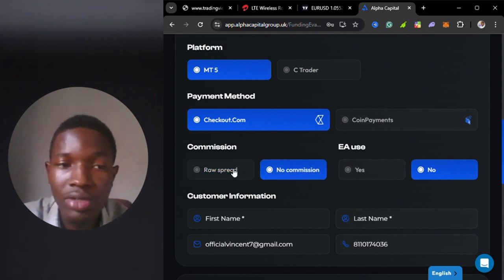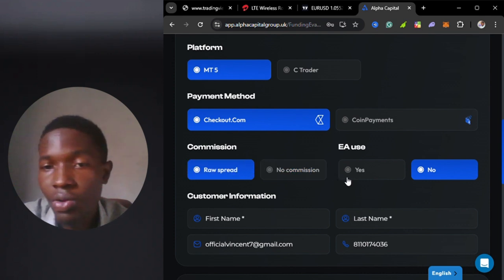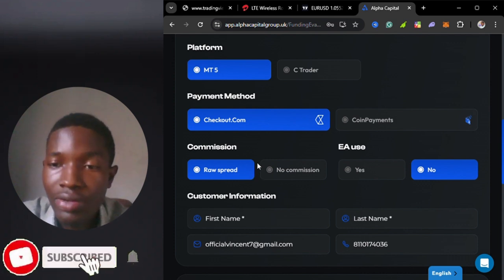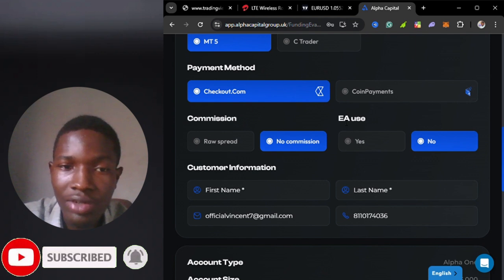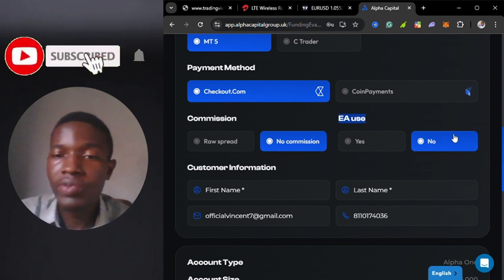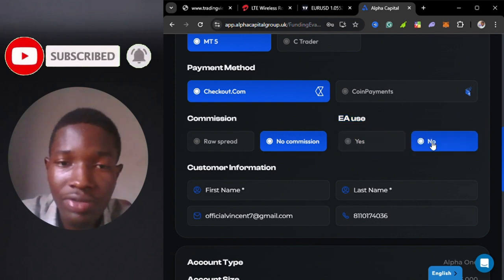It's okay, no commission. But if you are scalping, if you are trading a scalp strategy on a lower time frame, you might need raw spread so you don't get stopped out. But if you know how to calculate your stop loss and everything, you can go with no commission. So I like no commission. EA use means that if you are going to use a robot to trade, or if you are one of those people that use a robot to pass your account, you can click on EA. But if you are not using a robot, click on no.